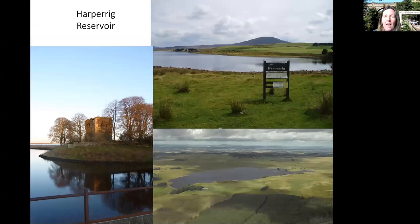So just a few images of Harperrig Reservoir here. Again, not probably one of the most commonly visited reservoirs. It can be quite interesting to pop up there, particularly at the time of year when the geese are always moving around. There's good flocks of geese up in that area. But don't choose a windy day because it is very bleak up there. It's really rather open and there's not a lot to prevent the wind catching you.